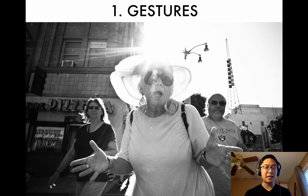What I personally like about the shot is I love the eye contact, her hat, the light coming from behind her head. Because I used the flash, I was able to fill in her face. I like her mismatched earrings, I like her hand gesture, and I like her little posse, the man on the right and the woman on the left.